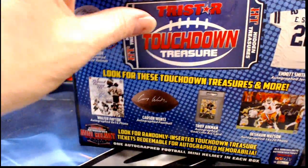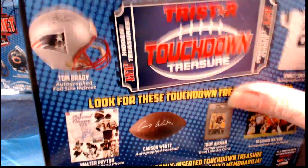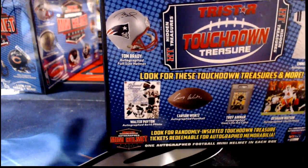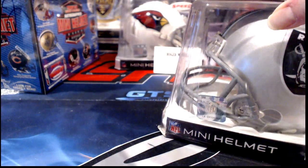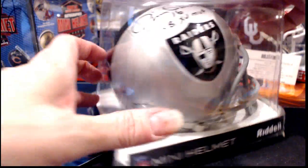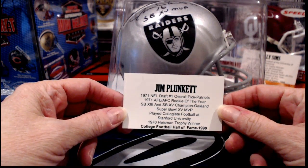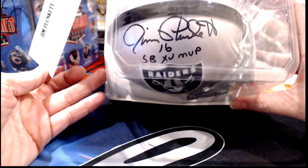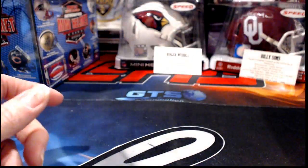Oh, Alan, yeah, you're talking about that Otani Superfractor. That's going to be crazy. I mean, the one that we found that had the Japanese auto, that one alone, the guy's got some major offers on that thing. I mean, it's hitting, or offers in the range of 6 figures, so I can't even imagine what the Superfractor would bring. Jim Plunkett for the Raiders. Nice little hit for Oakland with our third out tonight.